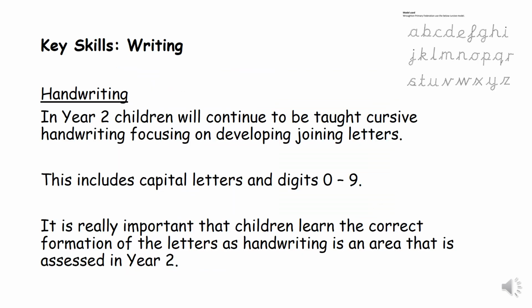Key skills, writing. Handwriting. In Year 2, children will continue to be taught cursive handwriting, focusing on developed joining letters. This includes capital letters and digits 0 to 9. It is really important that children learn the correct formation of the letters, as handwriting is an area that is assessed in Year 2.